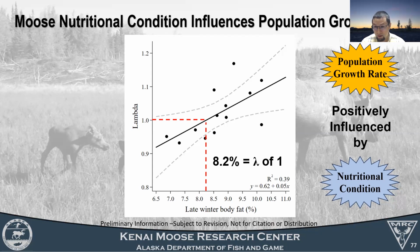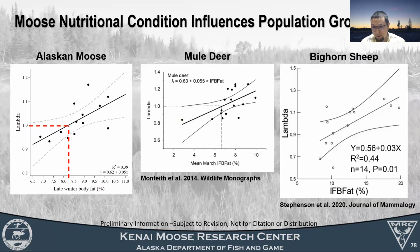This is 11 years worth of data collected in 3 different moose populations to produce this graph. It's very hard to get that long-term data set where you're going back to the same animals and getting growth rates and survival rates and fecundity rates to generate this. And in fact, it's only been shown and published in 2 other ungulate species to date, here in mule deer in California, and then again in bighorn sheep in the same area in California.